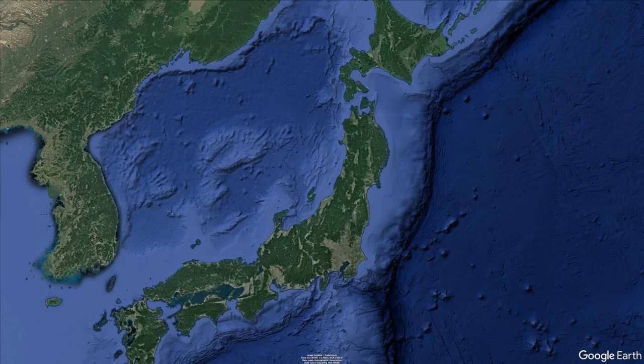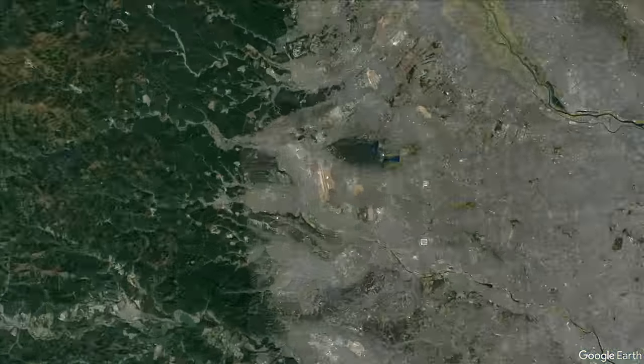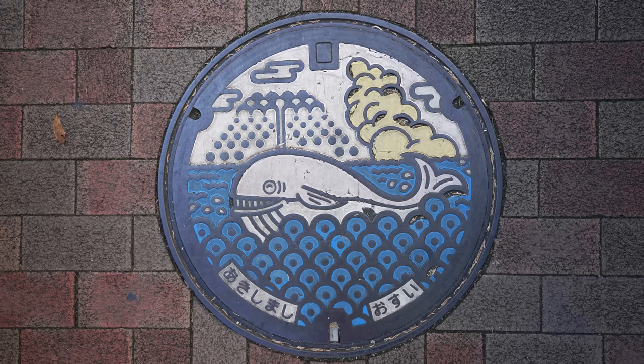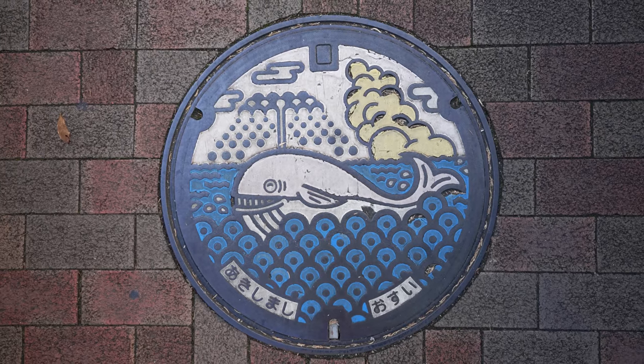So we are starting our adventure in a little area called Akishima, which is sort of near where we live. And to be clear, it's quite a long way from the ocean, but there is a really major river that runs through this area. So you might be wondering, well, what's the deal with the whale? Why is there a whale on a manhole cover? It's a whale of a tale. It is a tale of a whale.